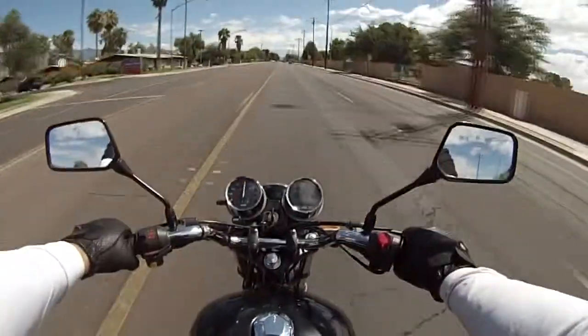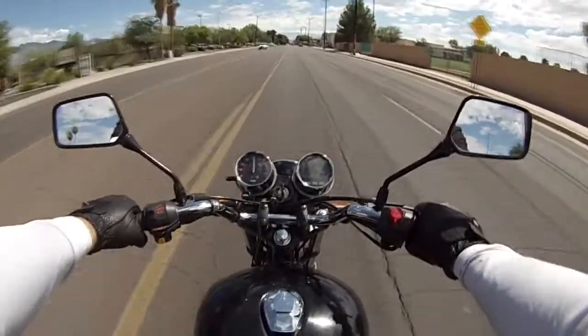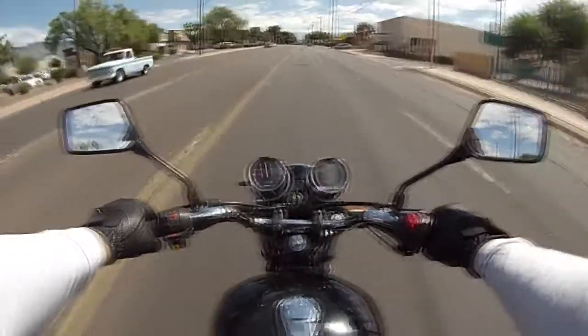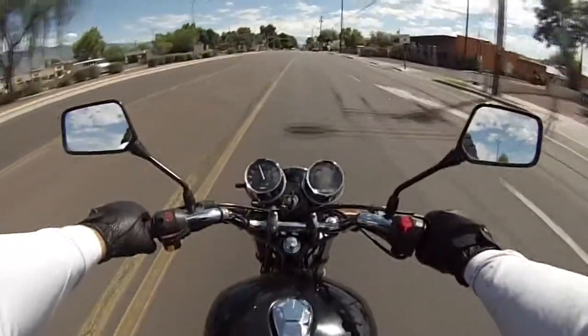So as you can tell, the shifting is much easier on this bike. The shifting is extremely precise. It switches and you feel the click, you feel it report home, and man, it switches every single time.